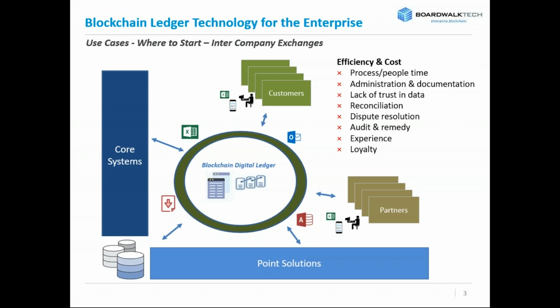And then all the things that happen after that, right? You go through all this effort of coming to an agreement, but then you have to do a reconciliation. You have to be able to resolve disputes. There's always a level of audit and remedy that goes along with that, to say, oh, well, it's the end of the quarter, so let's figure out what happened.